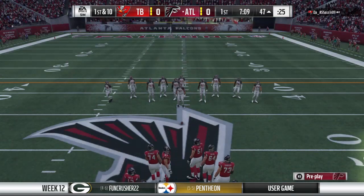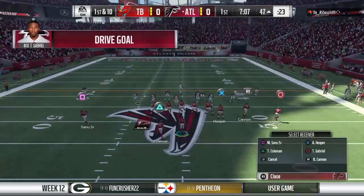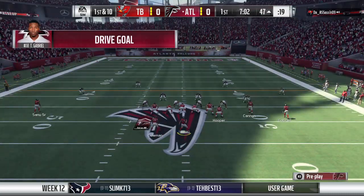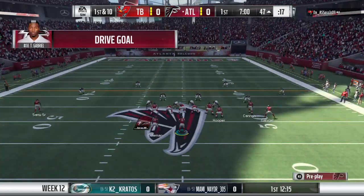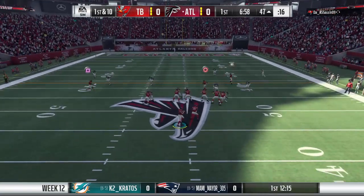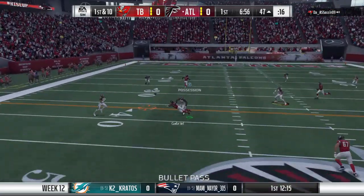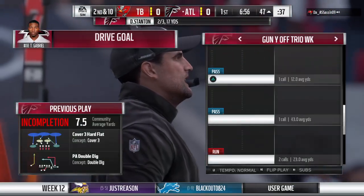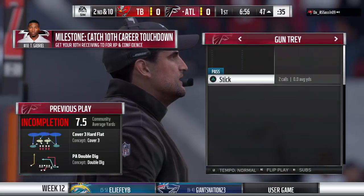So here we go, 1st and 10 now. Watch tight end, watch tight end. Tight right. Set! Now a play fake here on first down. And he slings one that's incomplete. He was trying to hit Taylor Gabriel that time. That'll bring up 2nd down.